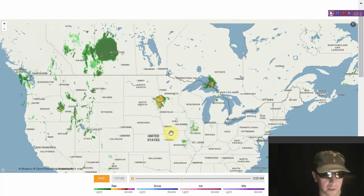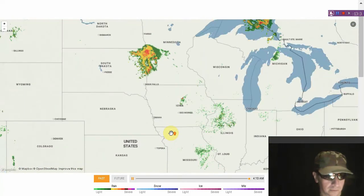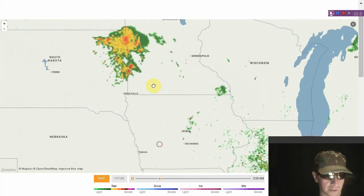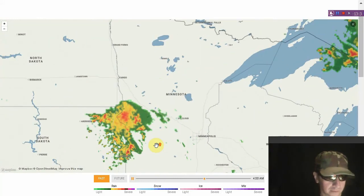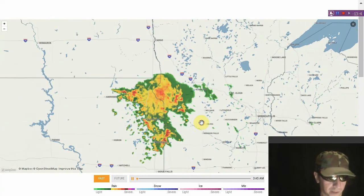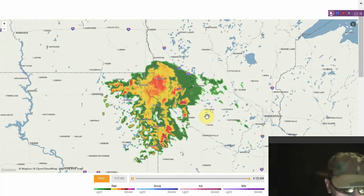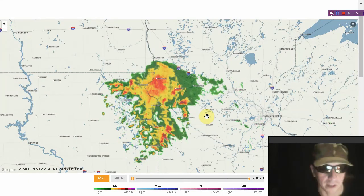Check out AccuWeather's Doppler radar. Looking at this storm over Minnesota. See if we can figure out if anybody's in the crosshairs. Land of a million lakes. Glenwood. Juanita. All right, let's move on here, as there's still plenty of stuff to look at. Not sure if we're going to do a second video or not today, folks.